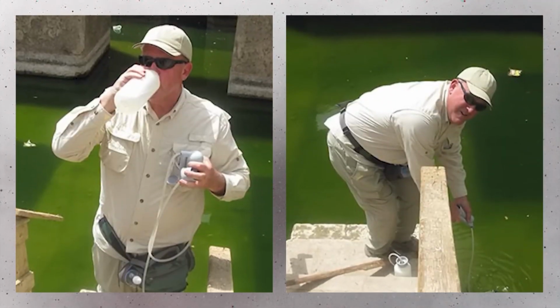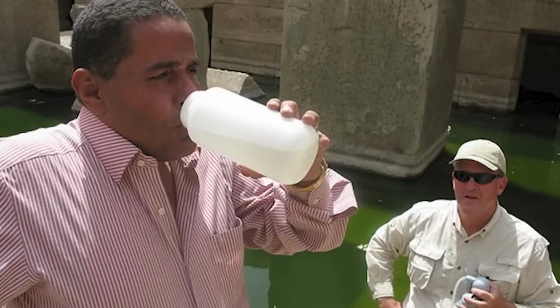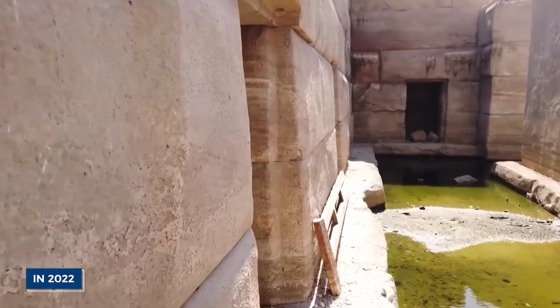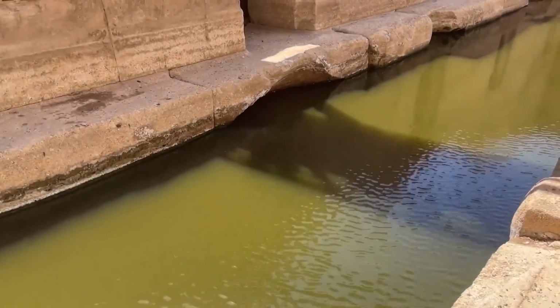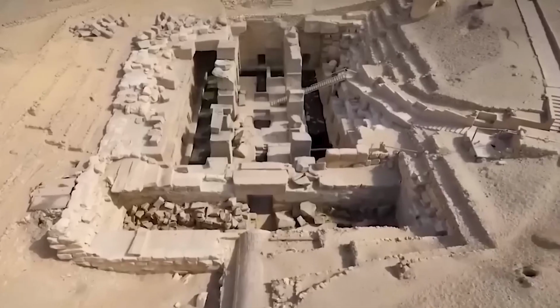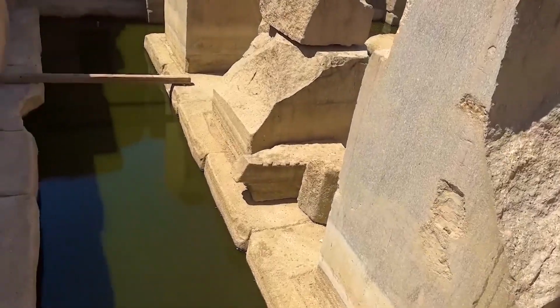Westerman filtered the water and drank it, claiming it improved his eyesight. Tests backed him up. His vision sharpened. Healing water? Maybe. Seismic scans in 2022 revealed a hidden complex 50 feet deeper, but it's flooded. Every time researchers try to drain it, the water returns, like it's fed by a secret reservoir. The Osiran's L-shaped design, unlike Egypt's usual straight temples, adds to the puzzle.